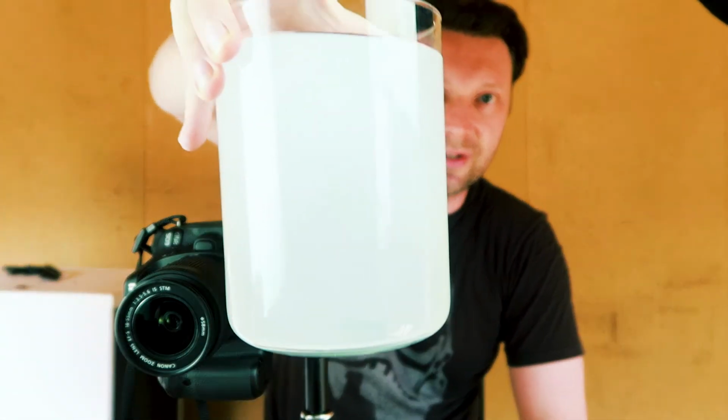Yeah, that didn't work. That just made the milk disperse more into the jug. Look, it's creamy now. That didn't work. Oh well, gonna get a few more and I'm gonna wrap this up. Trial and error. If you wanna try this, don't spin the water. Just don't. It doesn't work.